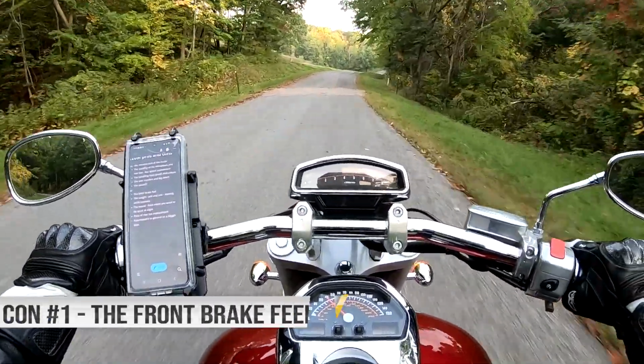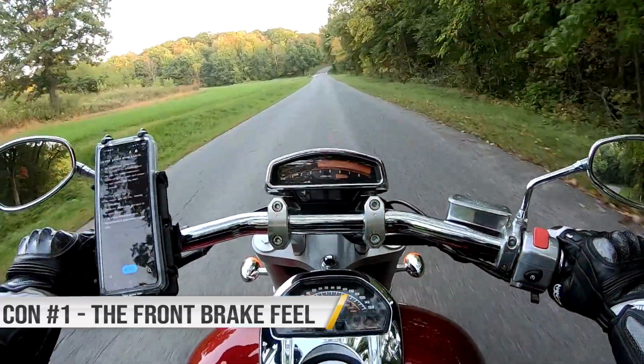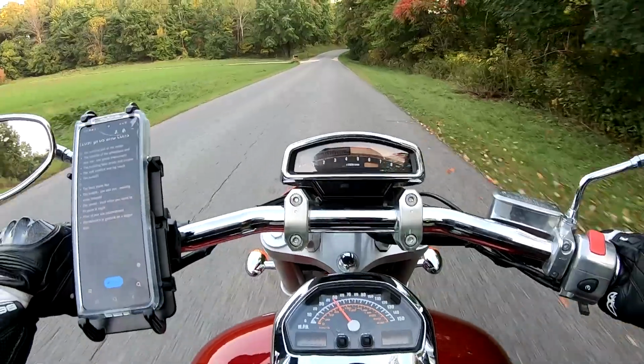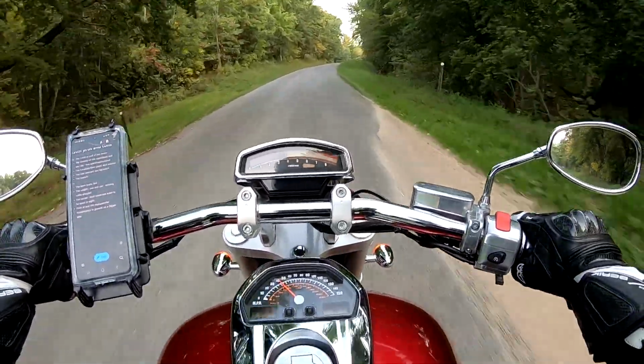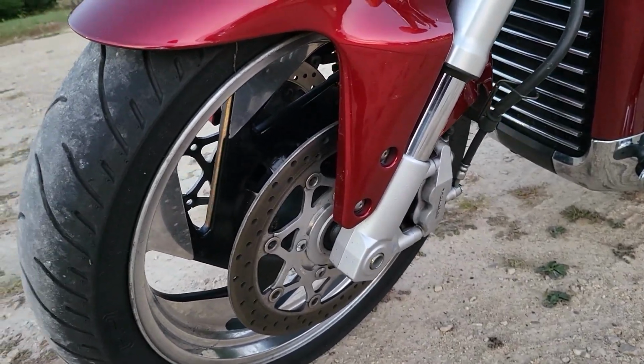Now I just found out recently too, from the same guy I was talking to, that the front brake calipers in this can be swapped out for Gixxer 1000 front calipers, which I'm sure would make a massive difference. But the stock ones, the brake feel is not fantastic. It's quite vague. They stop the bike.